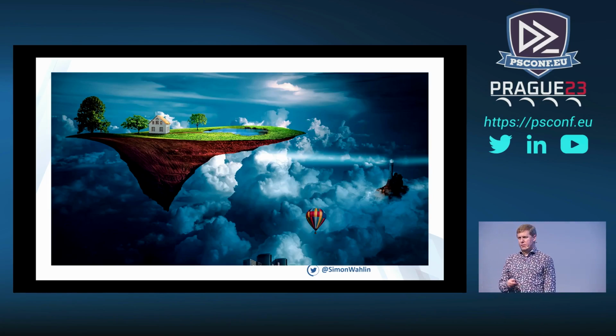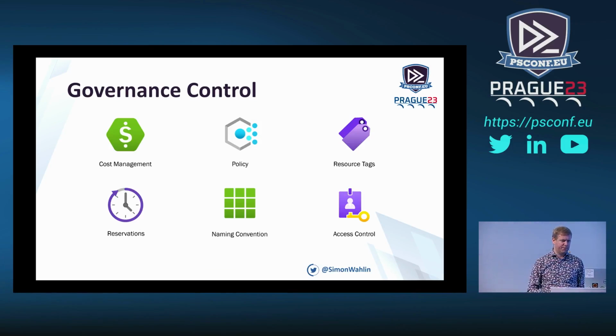So we need to protect this island, and not just this island. We might have hundreds and even thousands of islands. So we need to make sure that all our islands are self-sufficient, and that all our islands are protected with their own protections. That is also a good reason to build a good structure and a good organization. We have a bunch of tools available in Azure to make sure that this protection is in place.